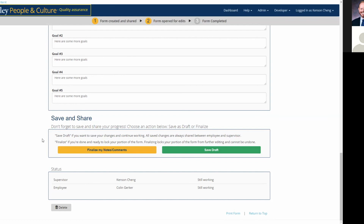Either party, supervisor or direct report, can finalize their notes and comments at any time. The process overall is completed once A, both participants have finalized their notes and comments, or B, the supervisor has finalized the notes and comments and has bypassed the employee's completion of the form due to employee not being available to complete.